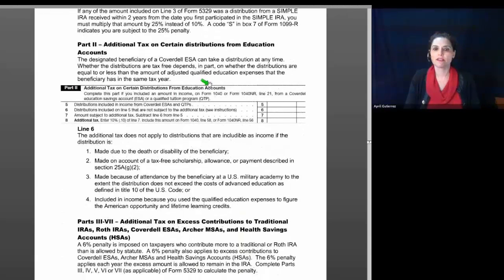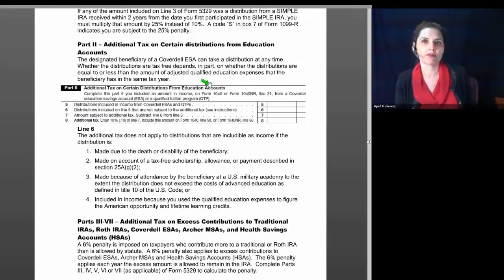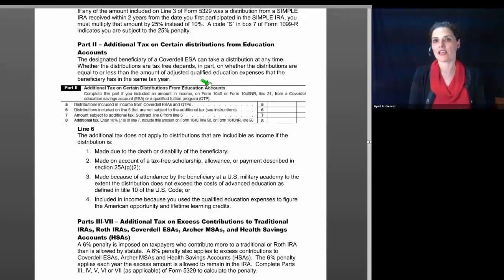Now there are other reasons why you would fill out Form 5329. Claiming an exception to the early distribution penalty is merely one of them. And actually, while I'm thinking about it, I should point out that the early distribution penalty or the additional penalty for taking money from a retirement account, those are kind of language used by tax professionals, but you won't find that terminology anywhere in the IRS publications or in the form instructions. The form instructions just refer to it as the additional tax.